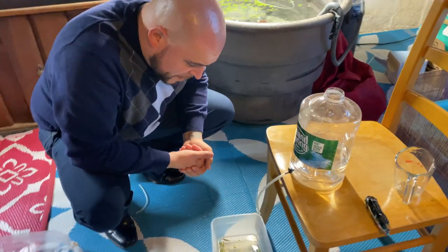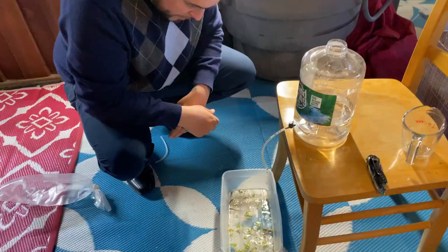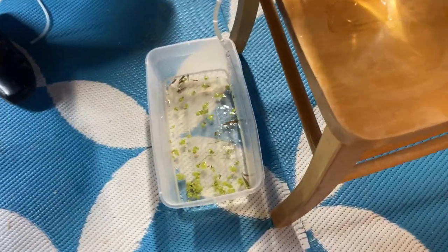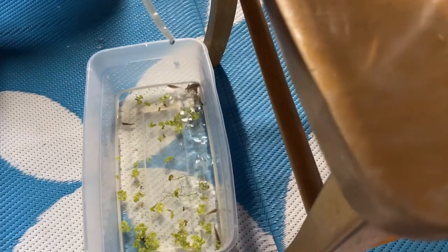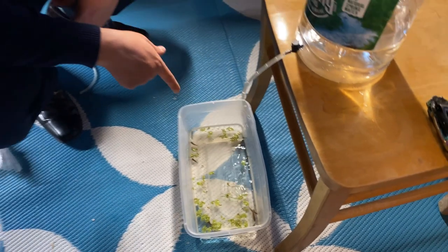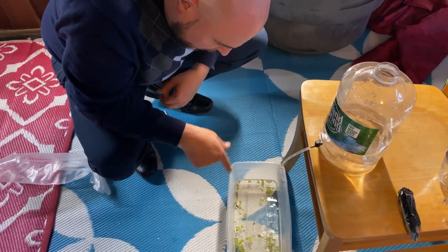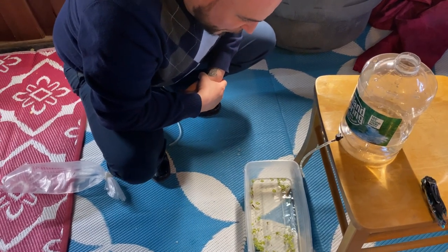So we got them in here. I'm about to drip acclimate them with our homemade acclimator. There it goes. Sweet. So I don't even know how many we have, guys. They are all different sizes here. 1, 2, 3, 4, 5, 6, 7, 8, 9, 10, 11. There's at least 11, maybe even 12 here.